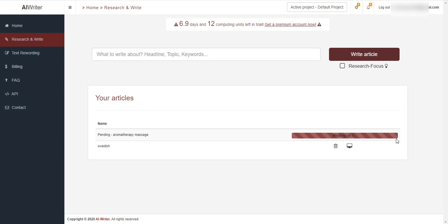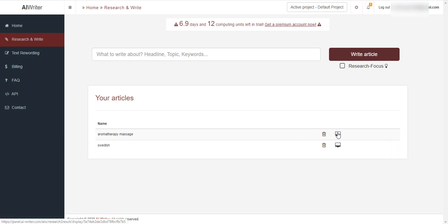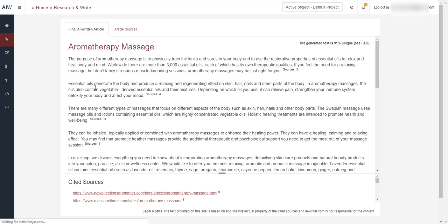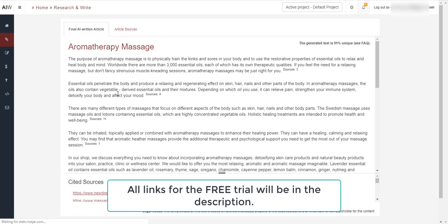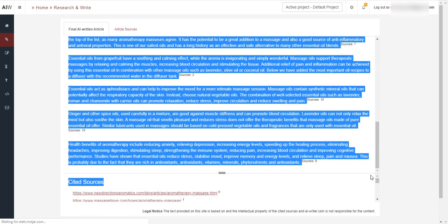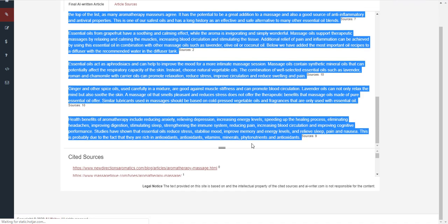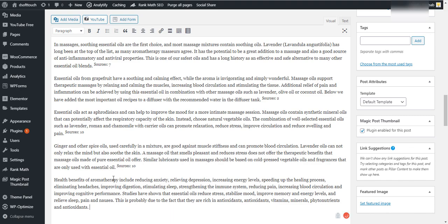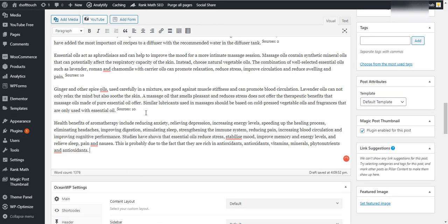This one is still working on it, it's still not done. Now it's done. Let's see how it looks. Now, here there's no option to copy everything, so let me copy this. It doesn't copy the sources. See, this is not great because you want something where you can easily copy with the sources and the links and just paste that on your blog. Now, let me paste that here. Oh, okay, it actually copied the sources.